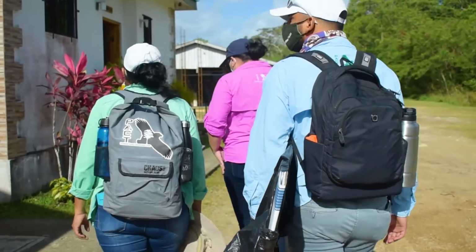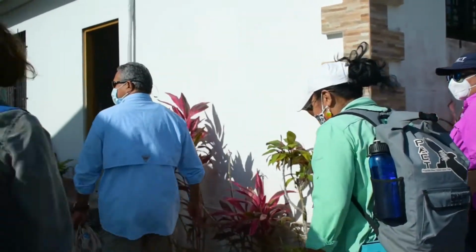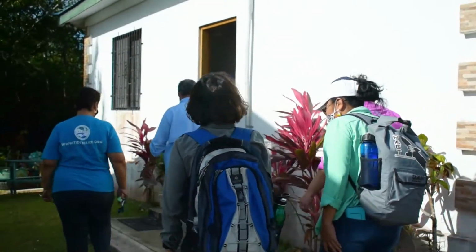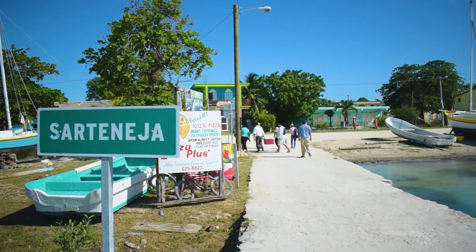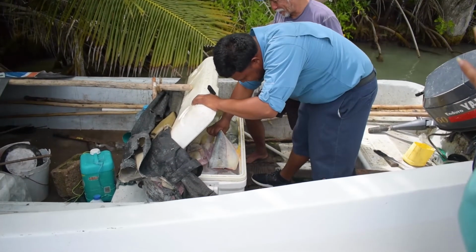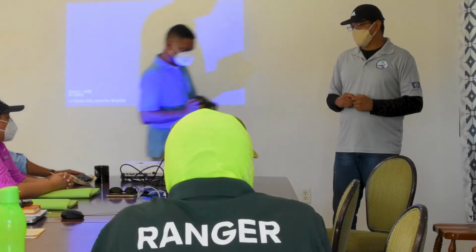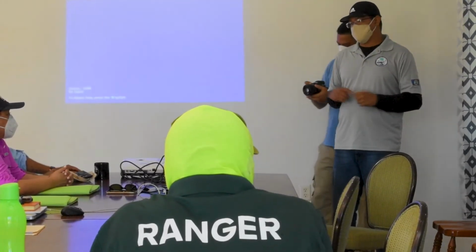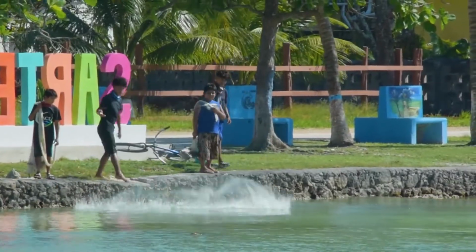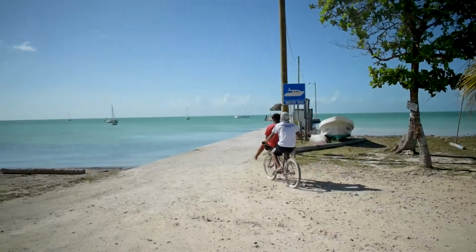PACT's work in the Turneffe Atoll Marine Reserve represents only a portion of the demonstrated commitment to Belize's marine protected areas. Elsewhere, additional investments have gone into improved and continued enforcement, improved research capacity, and improved management of Belize's marine protected areas, all in an effort to enhance the quality of life for all Belizeans, now and in the future.